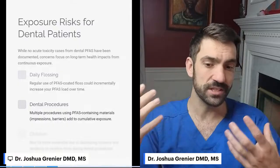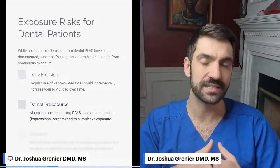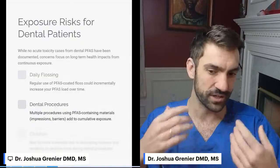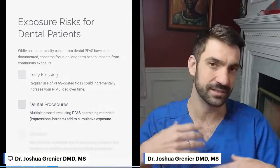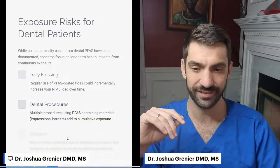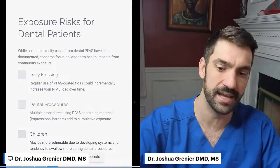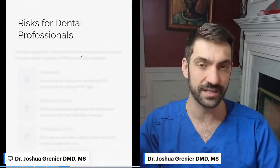There are procedures, especially if you are a worker in a dental practice, that use these types of things. So impression materials, it's hypothetically things that are used in smoothing can play a role. And again, it can play a role on a variety of different levels.